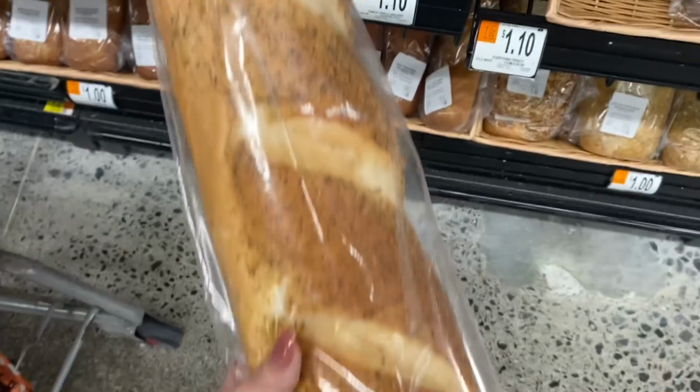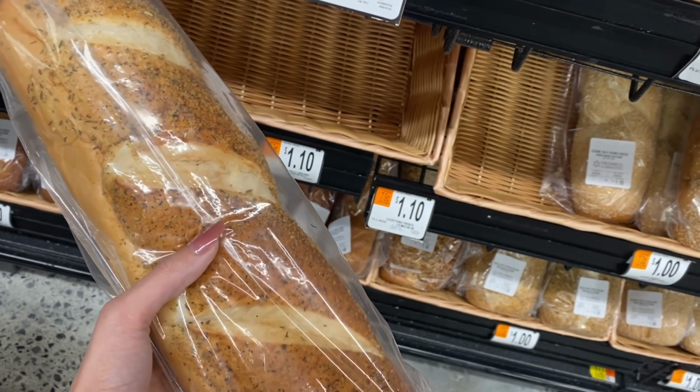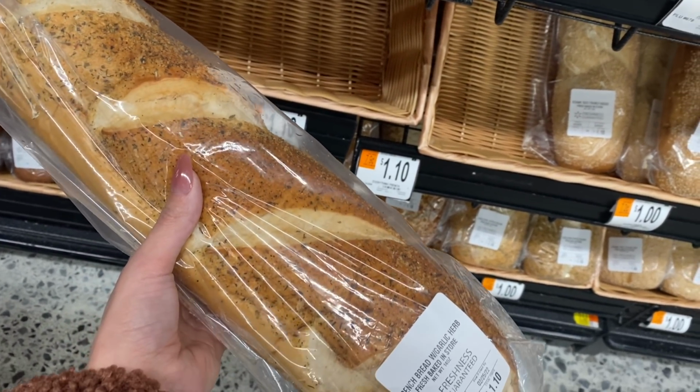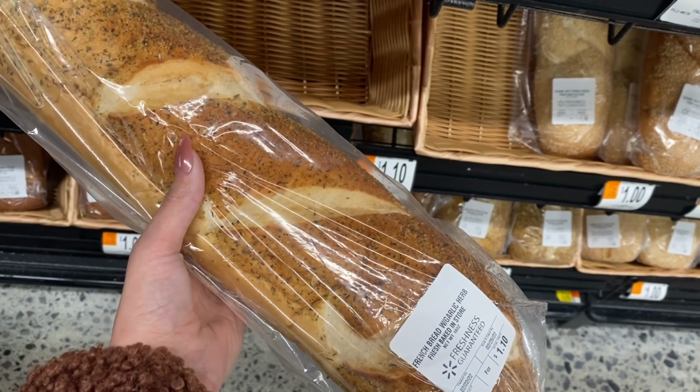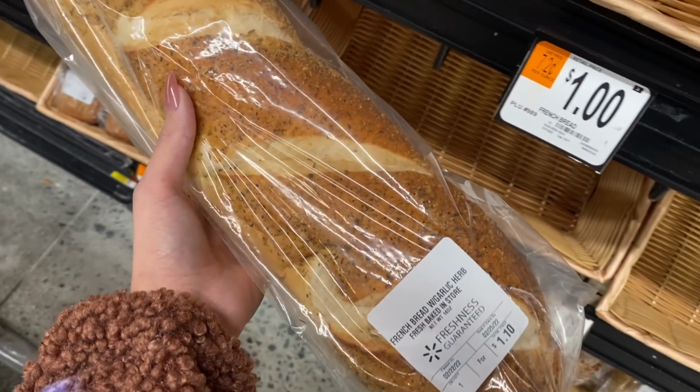Next, I'm going to grab some of this bread because my daughter and my husband both love this bread. It's great to make subs at home, and it's only $1.10, which they did go up 10 cents on the price, but I'm still going to get it because that's still not a bad deal. It's a pretty big loaf of bread right here.